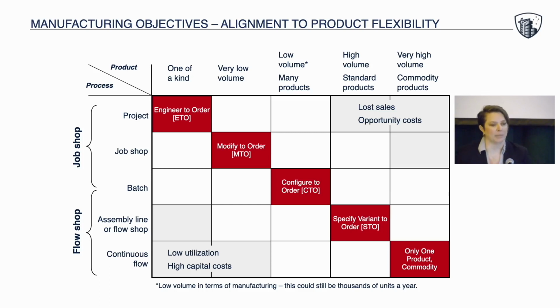That's a really flexible shop. There's still a lot of variety and flexibility in modify to order, so it belongs in a shop that can have that flexibility in it as well. Configure to order lines up with batch processing, because now we have more certainty, and now we're starting to get into things that can integrate better with machines. Machines like certainty, they like data, they like to have a product platform. And then lastly, we have select variant to order, and that can start being integrated into an assembly line or flow shop because you don't need to have your customer order to know what you're building because you're always doing the same thing.